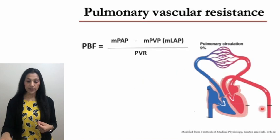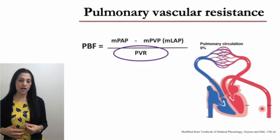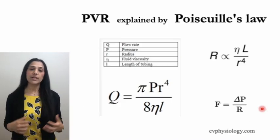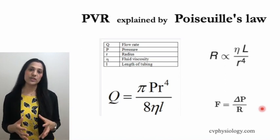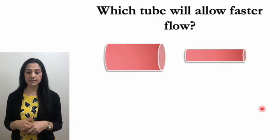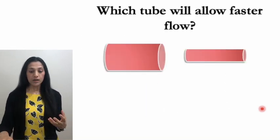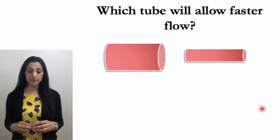Now, the final component of this equation is pulmonary vascular resistance, and this one is a tough one. Pulmonary vascular resistance or PVR can be explained by Poiseuille's law. This whole thing and all these equations associated with pulmonary vascular resistance was so difficult for me to understand until I made some drawings, even though I'm not an artist. I'm going to show you a pair of tubes with different dimensions.